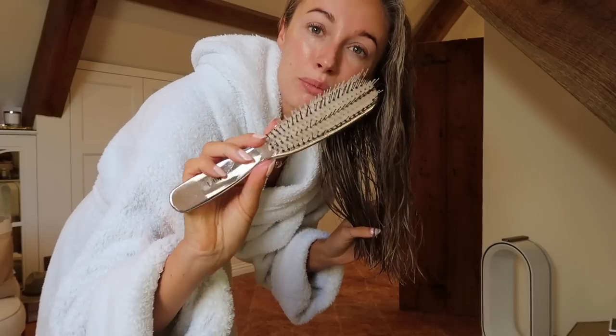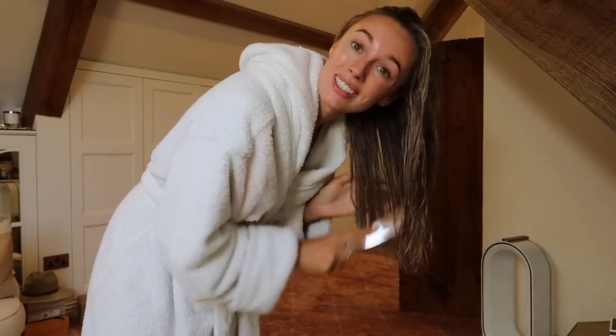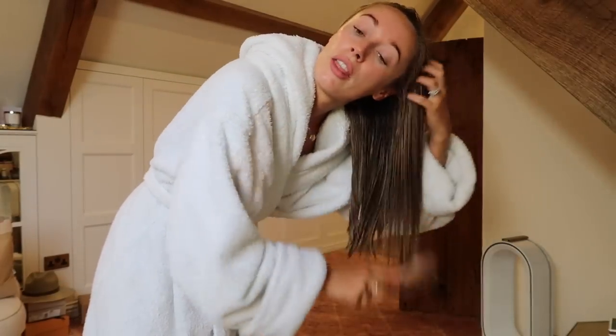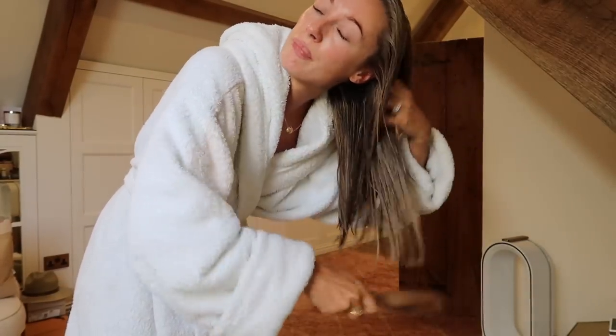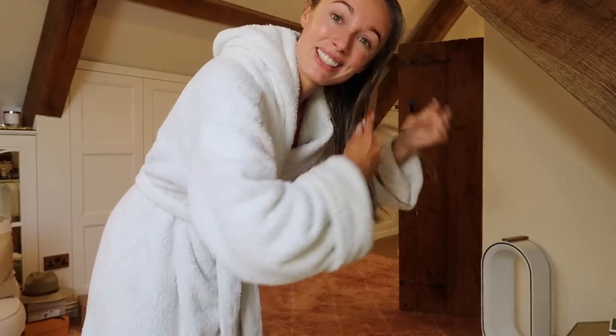I always, always, always use the Michael Van Clark number one brush. Literally all the time, and especially when my hair is wet, because it's really gentle. So I'm going to brush all the way through, and then using my big hair dryer, I'm going to dry my hair to about 80% dry.